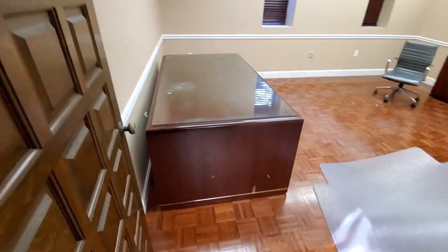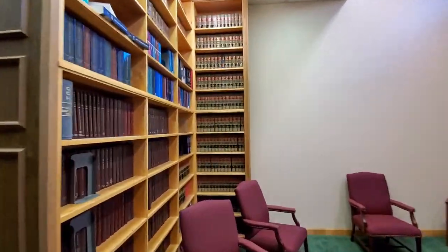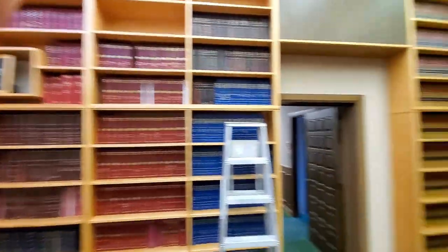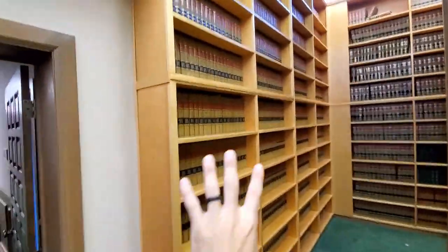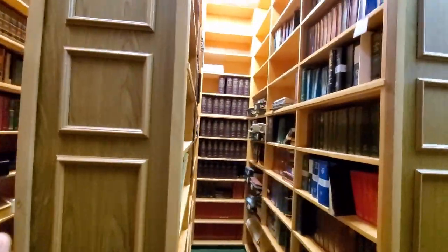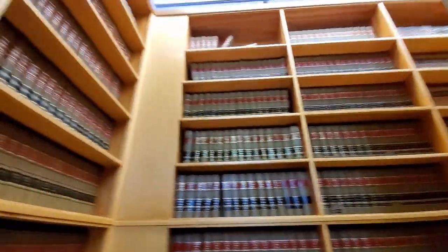Got a giant desk in here, the biggest office desk I've ever seen. We're gonna be removing everything in this library. So, got this whole wall. We've got this whole wall here, back there, down every aisle. It is filled with books. So we're gonna have to get in here and remove all of these books.